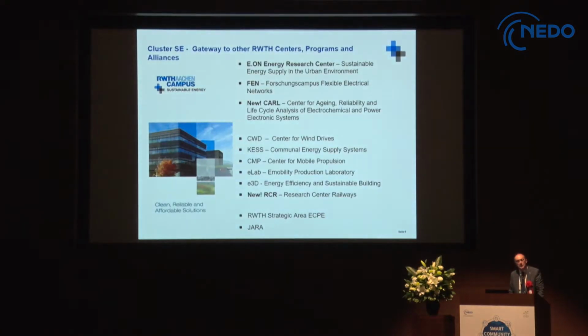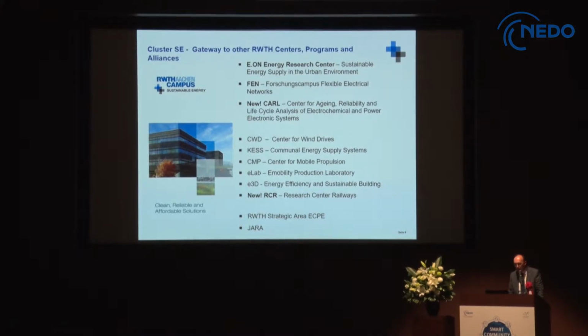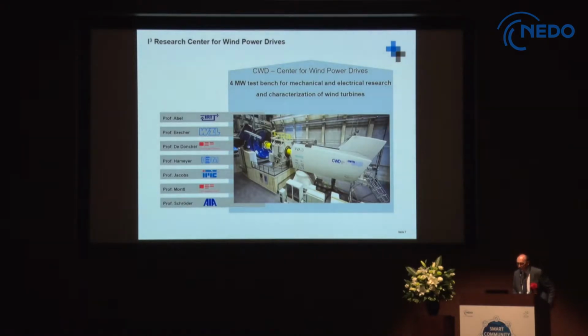So at this moment the cluster has three major centers: the E.ON Energy Research Center, the Research Campus Flexible Electrical Networks, where 21 companies are members, and a new center which will be constructed by the end of this year for aging and reliability of batteries and power electronics. We also have a very nice center for wind drives. Here you see the Center for Wind Drives, where we can test up to a 4 megawatt nacelle to study the mechanical but also the electrical impact, during fault ride-through capability and so on.